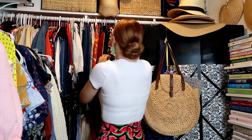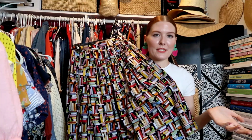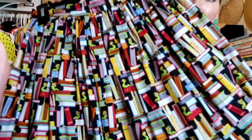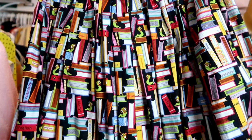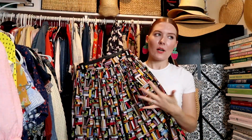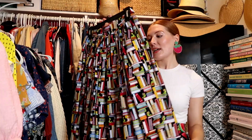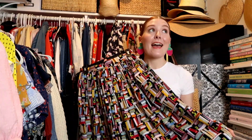Alright, this is my first day of school teacher skirt, and I also wear it multiple different times throughout the semester. It has all these different books and it has a bookworm on it. I got this fabric at a specialty fabric shop. This was really quilting fabric because they always have the best prints. I knew it would be perfect to make a teacher skirt, so I wear this every year on the first day of school, and it's so fun.